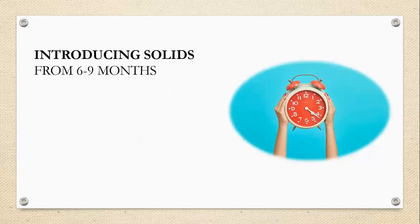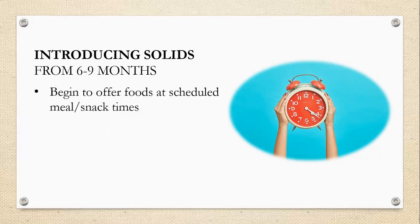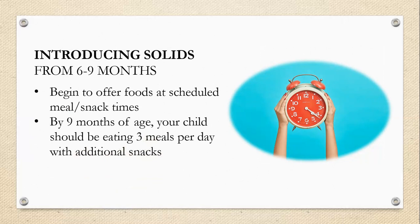In summary, a variety of foods with varying textures can be introduced at 6 months of age. Offer your child his or her first foods at regular meal times, building up to 3 meals per day with additional snacks by 9 months of age. And if at any time you have questions relating to feeding your infant, our registered dietitian is available to speak with you.